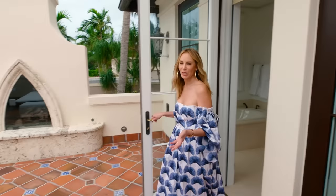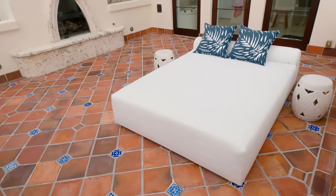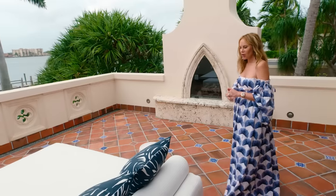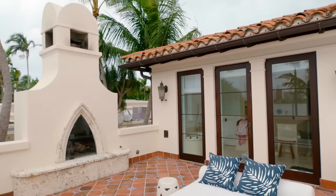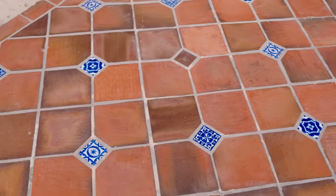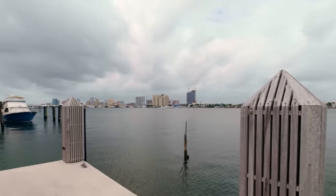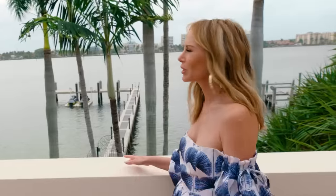So we have many outdoor spaces in this home and many outdoor terraces. This is our upstairs terrace, and this is probably one of my favorites because, again, we have this gorgeous fireplace, which I love to put on in the evening, and we sometimes lie out here on this daybed and have cocktails or just relax. It's right off my principal bath, and I love the Spanish tiles on the floor, and I love the quadrifoils that are along the banister here. It also has just a stunning view out here. And at nighttime, the sun sets right over there. And when the lights come on, it's just really, really stunning.